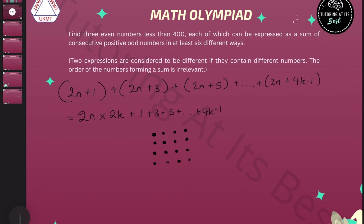What we have here is 2n times 2k, and this entire sum becomes 2k squared. We can simplify this as 4nk plus 4k squared. And what we can do is factorize this right away as 4k times n plus k, and we're looking for numbers that are less than 400, as it states here.